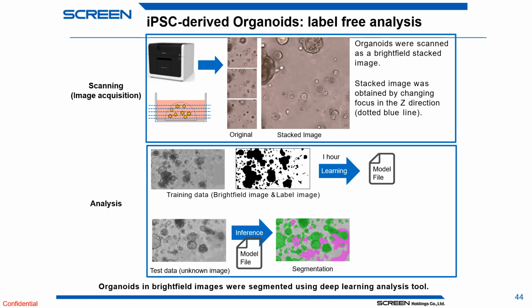Looking at Screen's analytical software, this includes a tool that allows us to do what's called a deep learning analysis. Our scanning software captures the image acquisition. In this case shown here, organoids were scanned as bright field stacked images, and that stacked image was obtained by changing focus in the Z direction as you look at that dotted blue line, just like we discussed on the previous slide. And the deep learning analysis of this information integrates into a model file, which we can apply to other test data or to unknown images and offer nice segmentation visualization using this deep learning analysis software.